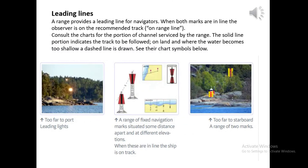Leading lines. A range provides a leading line for navigators. When both marks are in line, the observer is on the recommended track. On range line, consult the charts for the portion of channel serviced by the range.